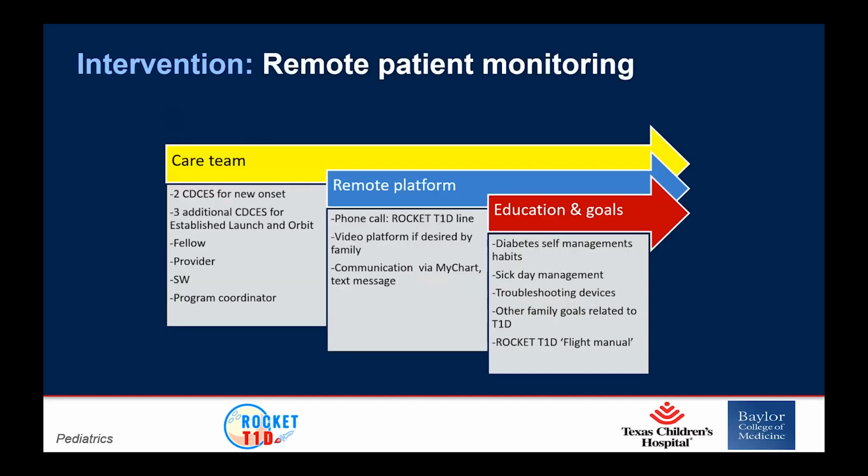We are fortunate enough to have a big team to be part of this group. We have 2 diabetes educators who are focusing mainly on the new onset patients, but we also have 3 others who are helping us with the established patients and also the orbit phase. And we have other ancillary support here. The platform that we offer is mainly phone calls, and we have created a Rocket T1D line so the patients know when we are calling them. We also offer a video platform if that's desired by the family. And the communication with the families in between these encounters is mainly through MyChart or text messages.